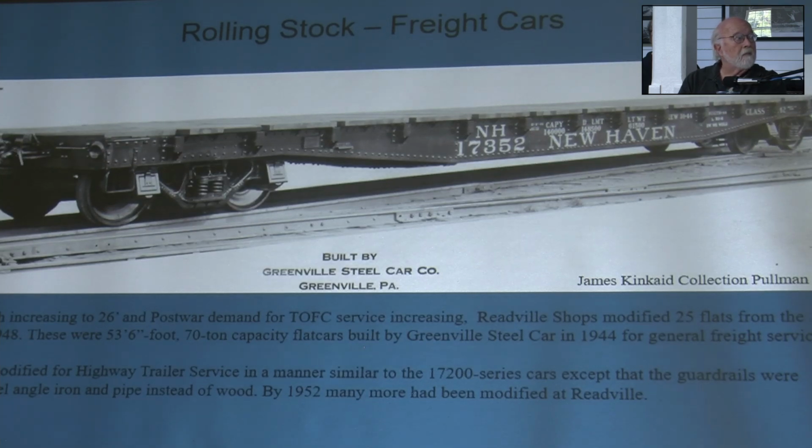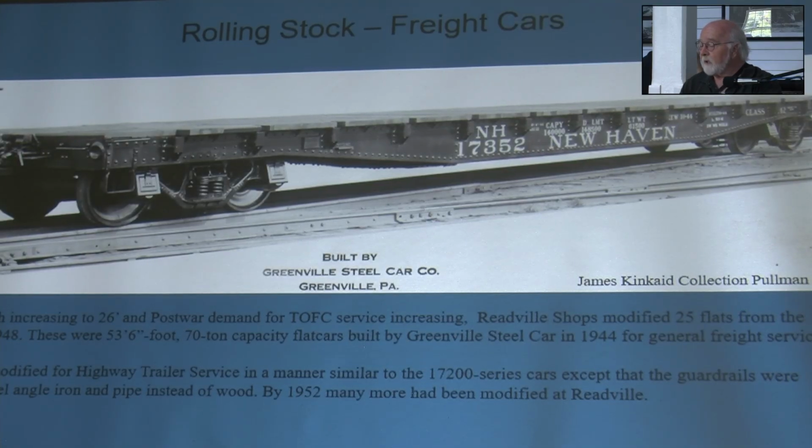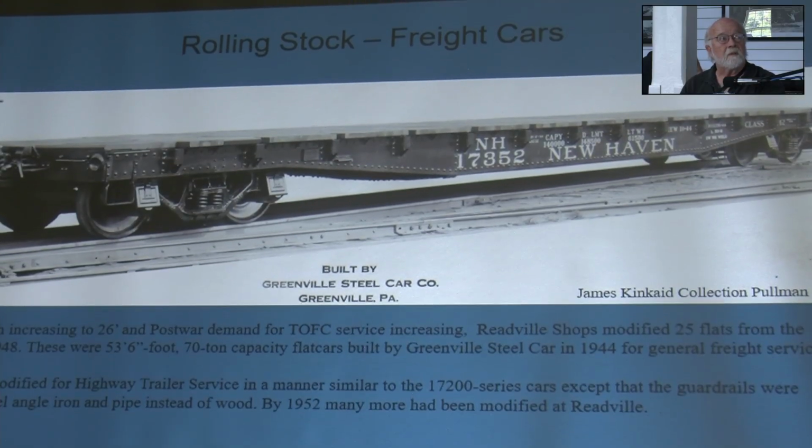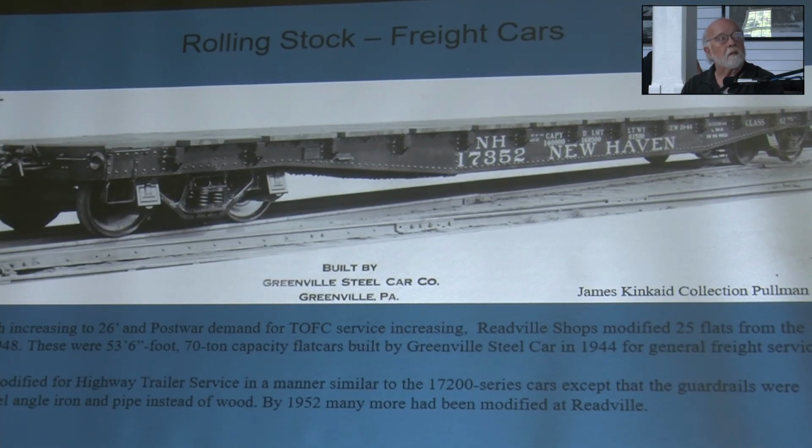So then in the late 40s, so at 48, let's see, 44, New Haven bought another series of flats from Greenville. And so both the 17200 and 17300 series cars were purchased, and then New Haven converted them for TOFC service in their shops, in Readville shops, basically. Some were done at Maybrook, we'll get to that.